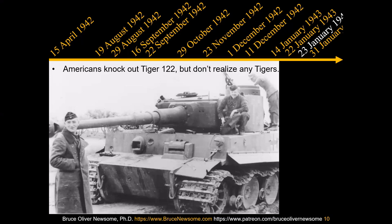So all belligerents on the Allied side, so far as they know, they've been warned that Tiger tanks are in the country and they're going to face them soon. But so far as they know, they actually haven't fought any. And that's because they haven't captured any.